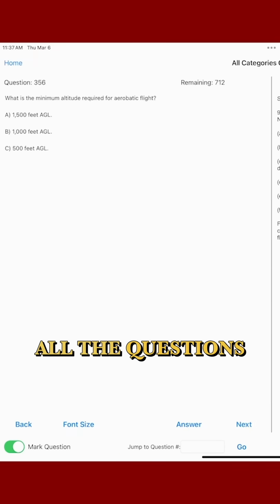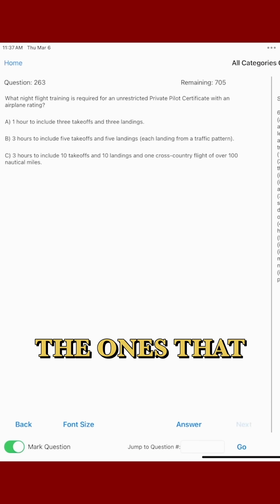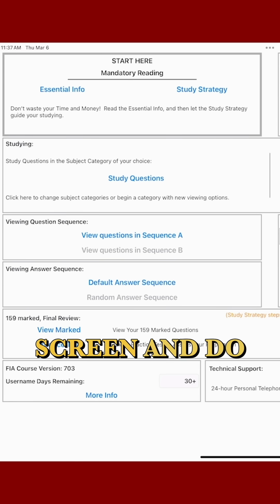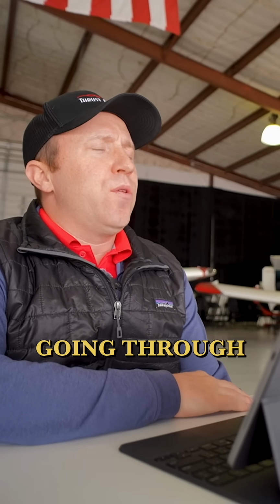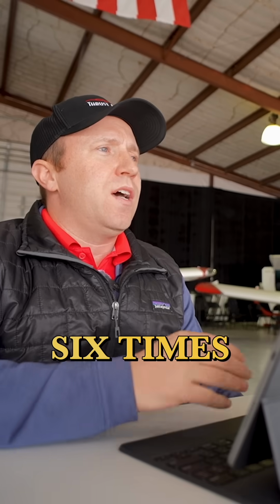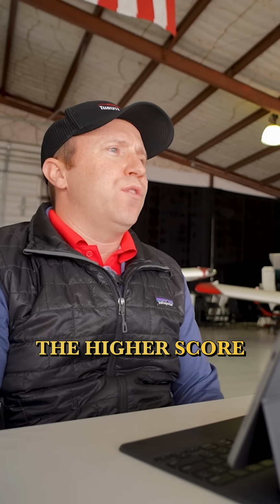Once you've completed all the questions in the combined category and marked all the ones that you're unsure of, you want to go back to the home screen and do step 4. Step 4 is really where you can improve your score a lot, and that's how I scored a lot higher on my exams. You go to the view marked questions, and they recommend going through it at least 2 times, but I find that if you go through it 4, 5, 6 times, the more times you go through it and start getting rid of questions, the higher score you'll get.